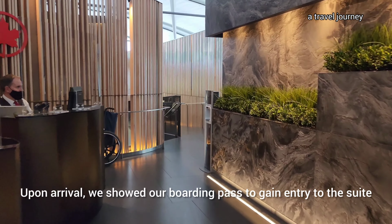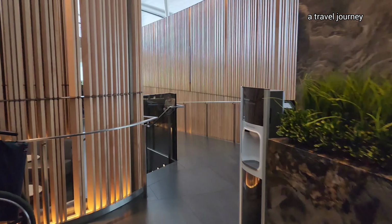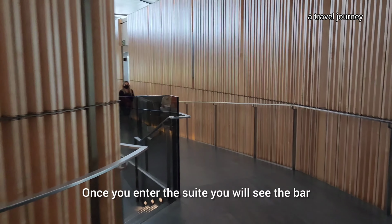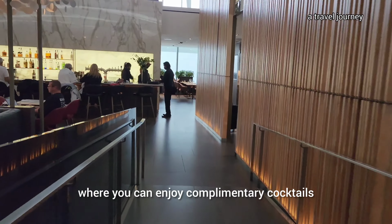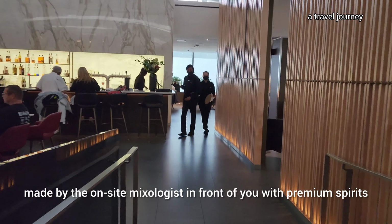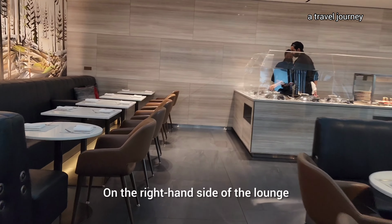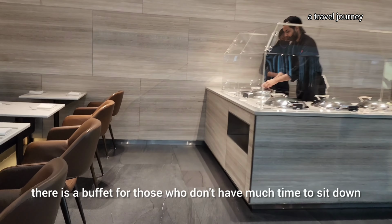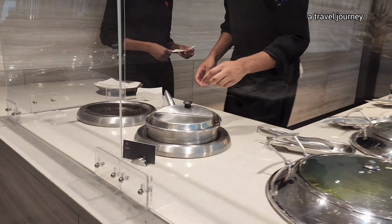Upon arrival, we showed a boarding pass to gain entry to the suite. Once you enter the suite, you will see the bar where you can enjoy complimentary cocktails made by the on-site mixologist in front of you with premium spirits. On the right-hand side of the lounge, there is a buffet for those who don't have much time to sit down and order a meal.